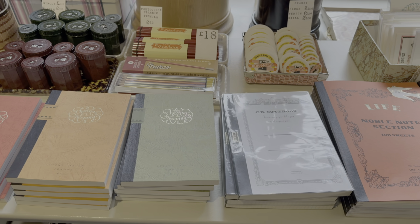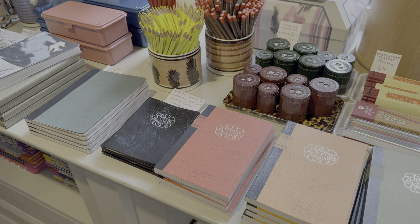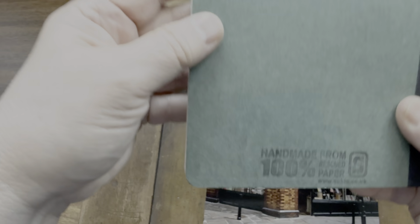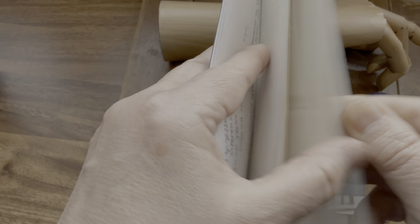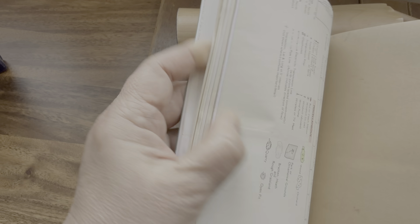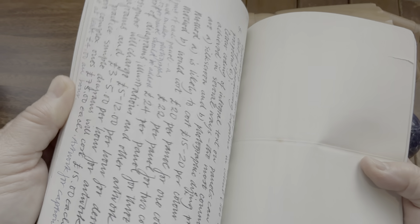They had some Japanese ones, but they had a lot of journals that they put together themselves. This is an interesting journal made from what they call rescued paper. It's put together with odds and ends of old paper and then just some blank paper, so that would really lend an interesting touch to your journaling. So you have different kinds of paper, different thicknesses, different kinds of texture. I think it would really make a fun, creative little project.